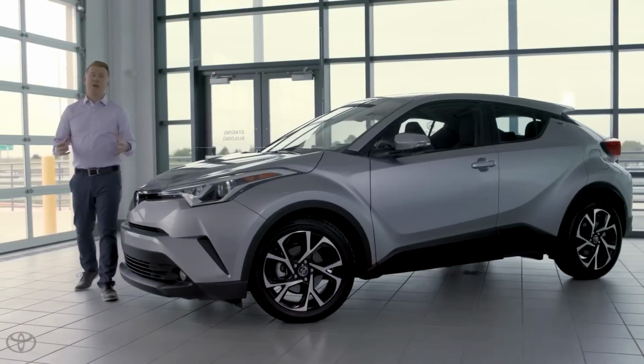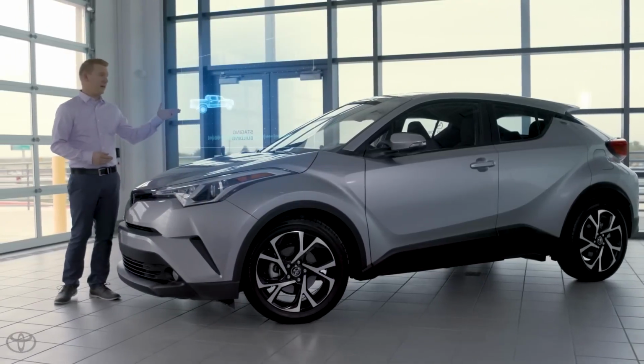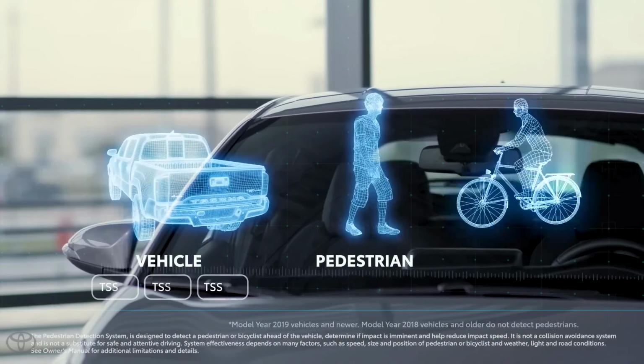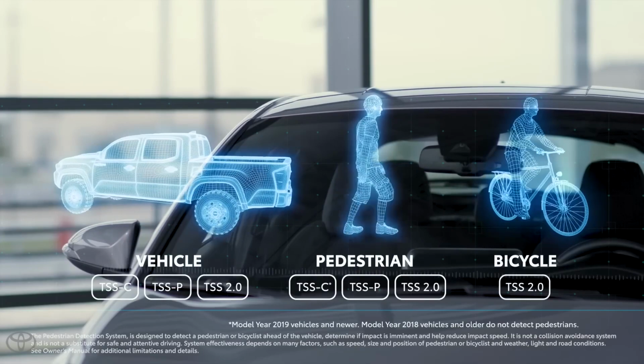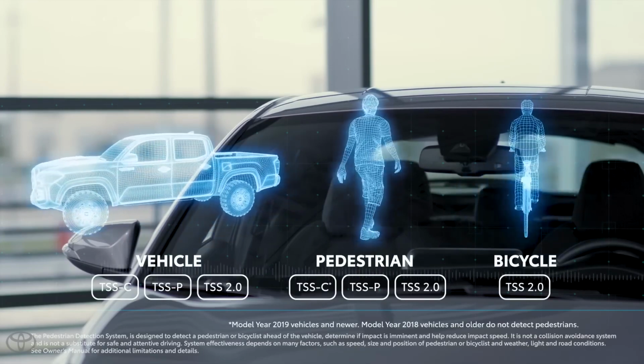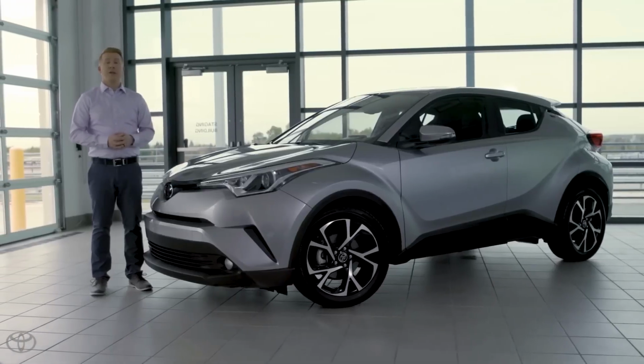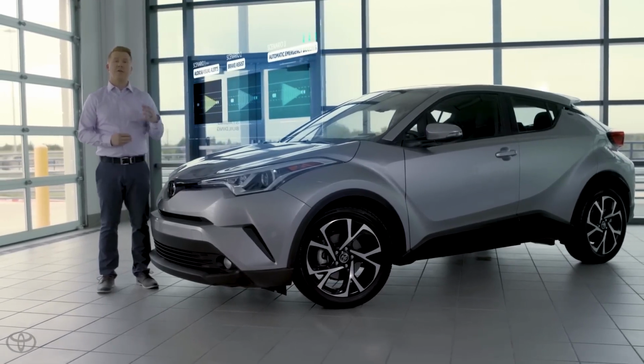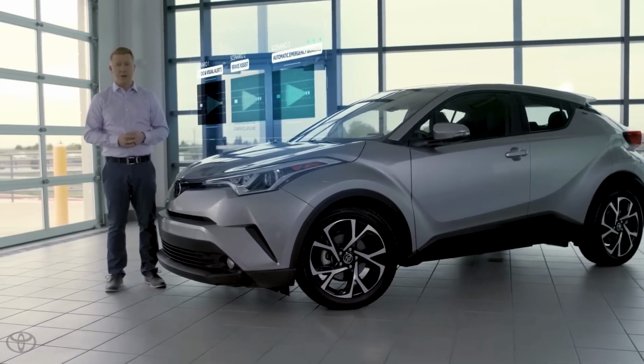All of our TSS pre-collision systems can detect a vehicle ahead. Many of them can detect a pedestrian ahead, while the newest TSS 2.0 version can even detect a bicycle. That said, the conditions in which the system works may vary. Please refer to toyota.com or your owner's manual for exact information on your model. Now, the pre-collision system operation can be divided into three potential scenarios, depending on the severity of the risk as calculated by the system. Let's take a look at the first one.